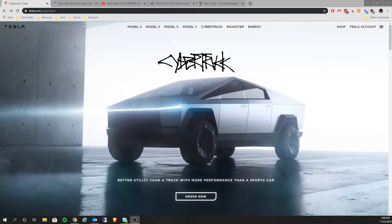So today we're actually going to be talking about, that's right, the Tesla Cybertruck. Now, Elon Musk actually unveiled this last night on November 21st. And as you could tell just by looking at your screen there, it's a weird-ass looking truck.